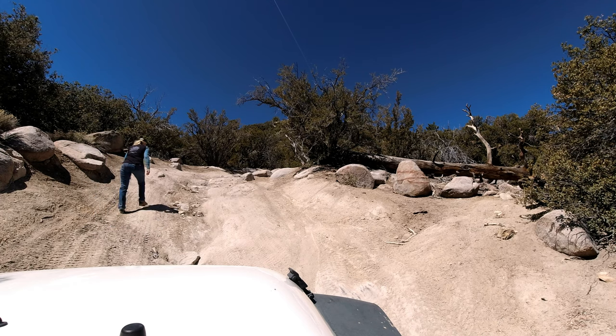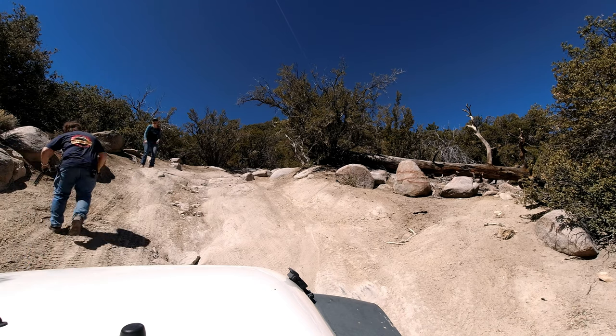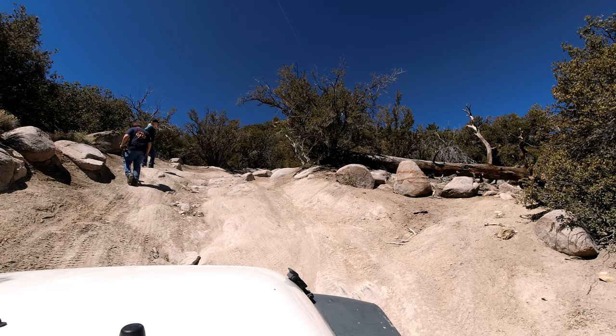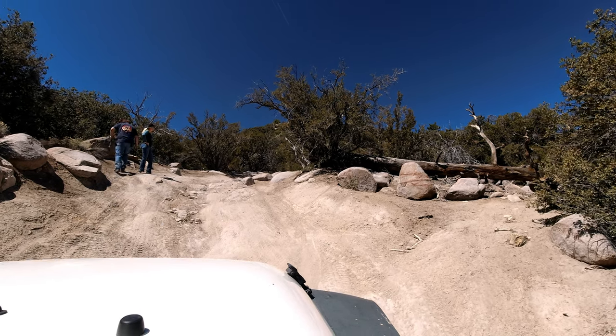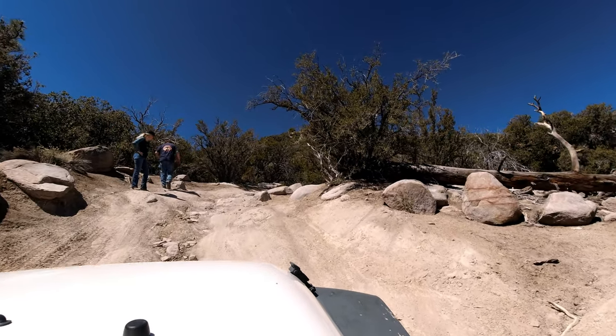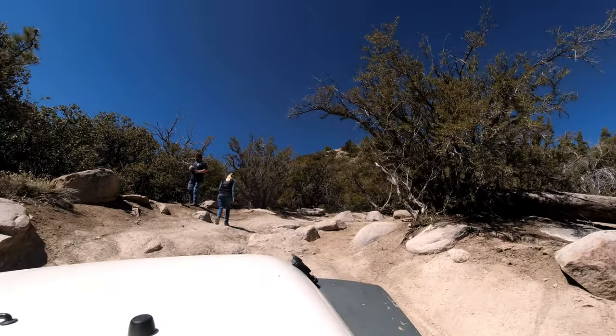Okay, I'm just old and sad then. Okay. I almost ate it a couple times trying to climb up these hills. Once again, they're a lot steeper than they look, and there is zero traction on that hill with the sand and the dirt mixture. And when you step on the rocks, just like most of the tires, you slide right off.